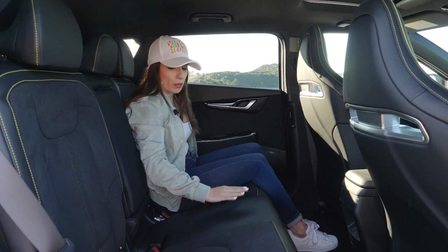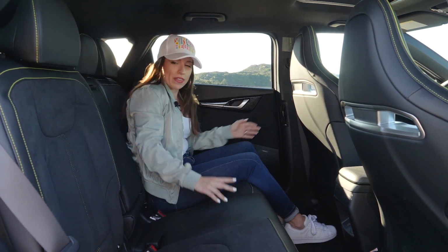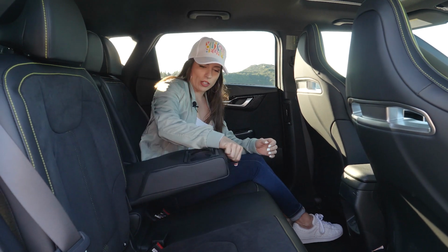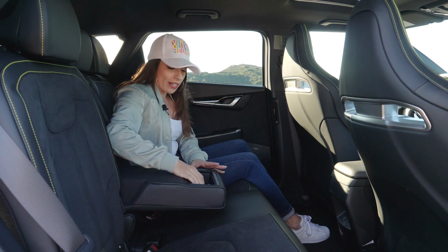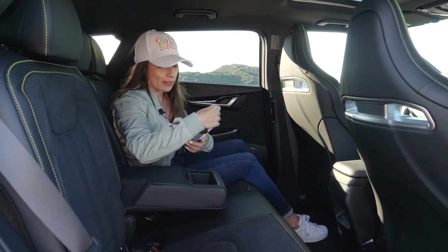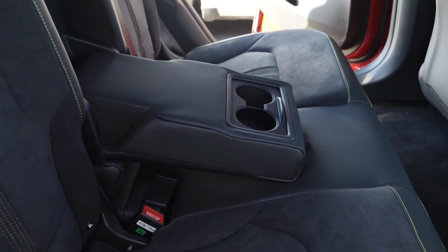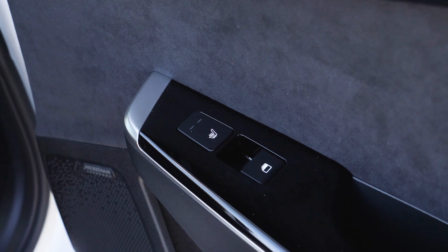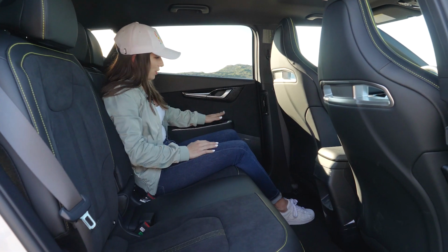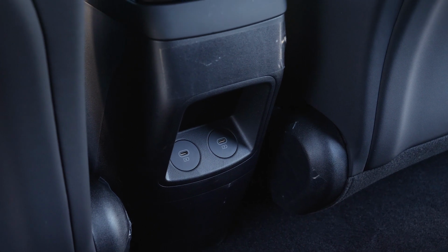These seats, your outboard seats, are heated. They're also reclining. And then in the middle, you have a little armrest and then some cup holders, but you can retract the cup holders, and that's where I've hidden my cell phone. So that's kind of a little fun feature there. Also, your heated seat features, you have 2 different levels of heat. That's right here on your door. You also have 2 USB-C charging ports.